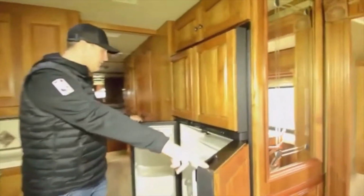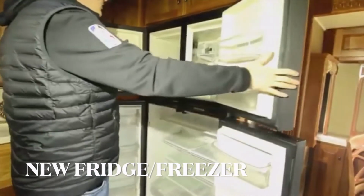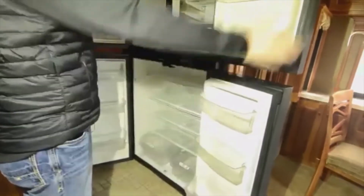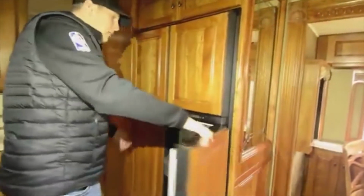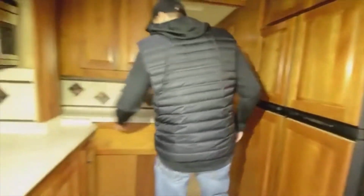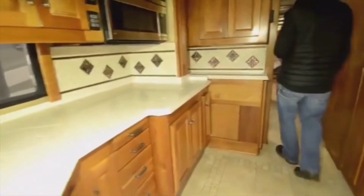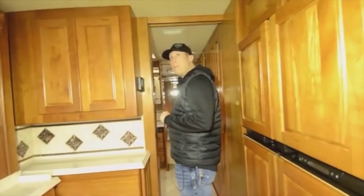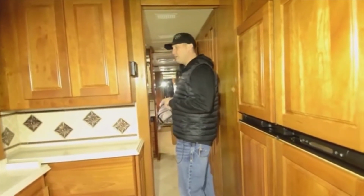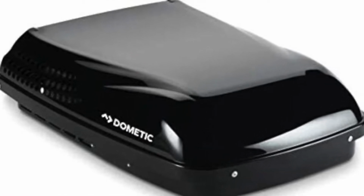Nice 4-door refrigerator, gas and electric. I mean, this is 12 cubic foot right here. That's a lot of fridge. And an ice maker. It's all tile. Again, it's Corian, the real stuff, not the fake stuff. Easy to clean. In this coach, you've got multiple air conditioners, dual heat pumps, and you got the aqua hot. So you kind of have like two of everything, really.